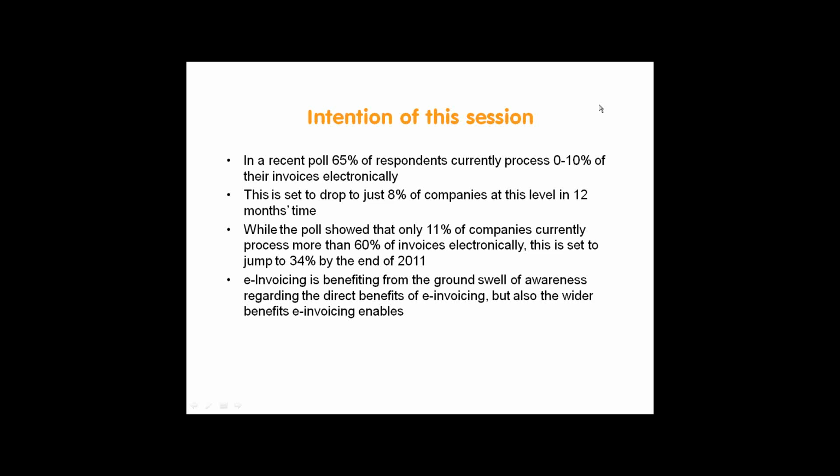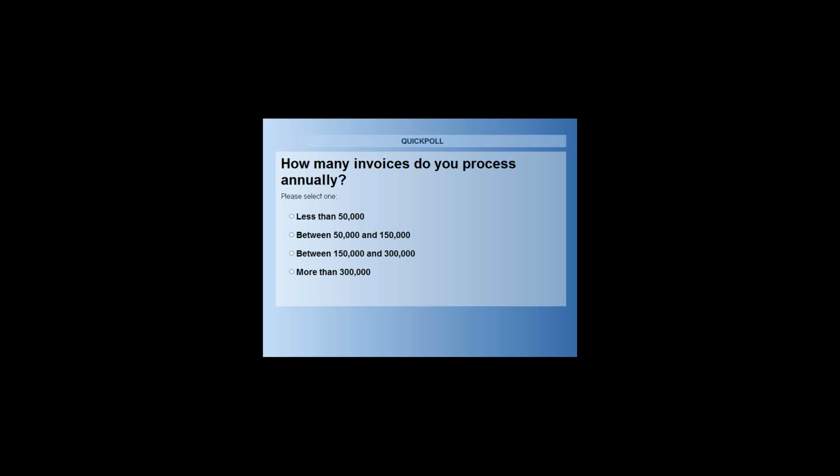So let's move to our first poll question of the day and just gauge an idea of what kind of organizations we have on the webinar in terms of volumes. You'll be seeing the poll question very shortly. How many invoices do you process today on an annual basis? These are transactions, purchase invoices only, please, ladies and gentlemen, but all invoice types, so EDI invoices, e-invoices, paper invoices. How many purchase invoices come into your environment on an annual basis today?